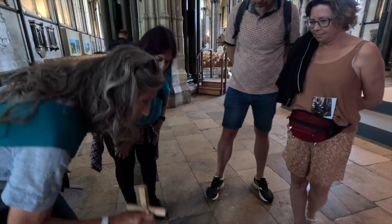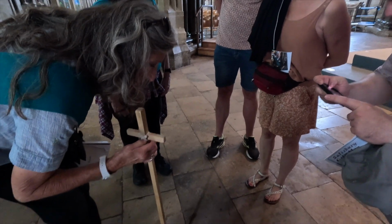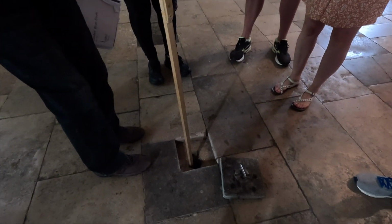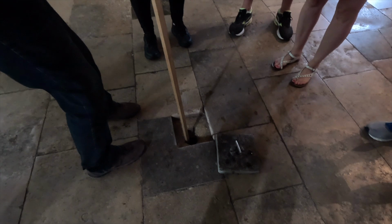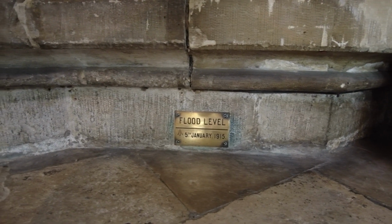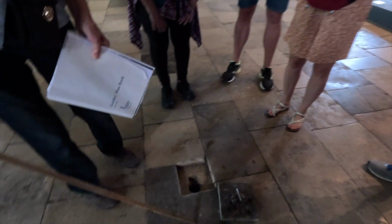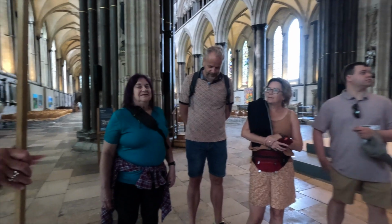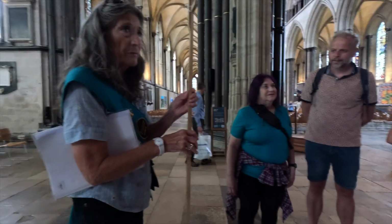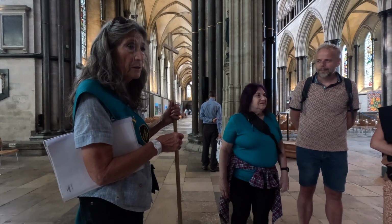If you listen carefully, I never hear it. Oh yeah. Can you hear the water? So it's quite near. And in 1915 it did flood. You can see that picture there, that's the last time. You see where it's come to, right there. So the theory is, as long as the gravel stays wet, the cathedral will stay up.